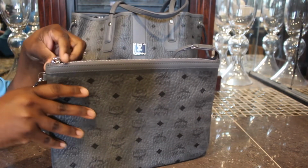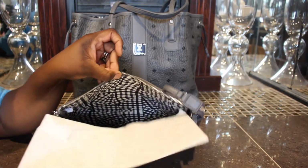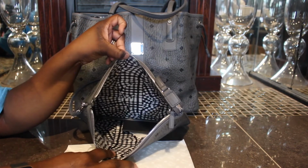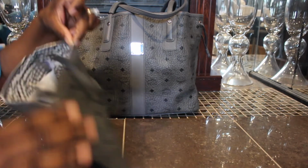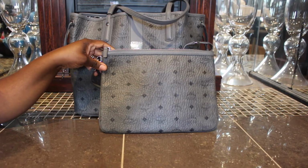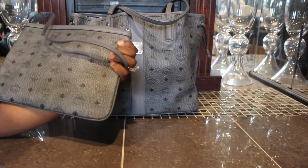So here is the pouch. And it still has the MCM paper. You probably can't see it, but it says MCM on there. And then here's the authenticity card in there. So there's the big old cute little pouch. Y'all, just so excited to get this. Woo! I've been looking for this. I'm telling you, I've been on the hunt for this color for a long time. I have really been looking for this.